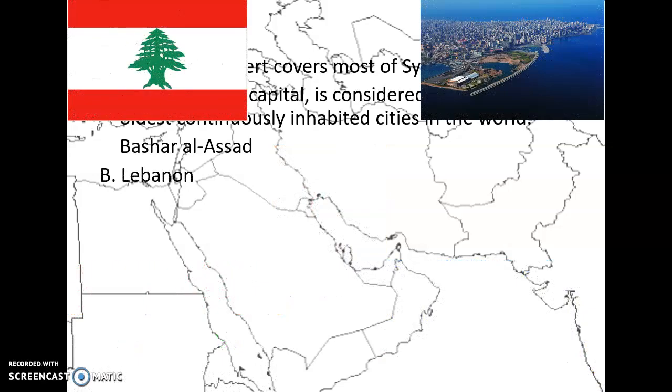Letter B. Lebanon. There's this flag located up there. There's the capital city, Beirut. Lebanon is home to the ancient civilization of Tyre. The ancient city of Tyre was located in modern-day Lebanon.